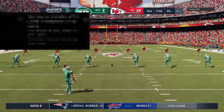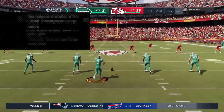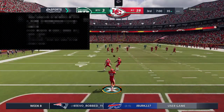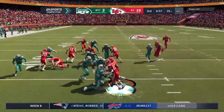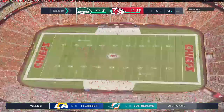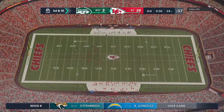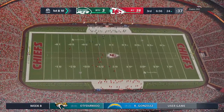Aldrich Rosa set to kick off, ready for the start of the third quarter. The Chiefs have the lead and are set to receive the football. And he brings us out past the 20 to the 24. Tyreek Hill on the return. The Chiefs take over 1st and 10 at their own 24-yard line.